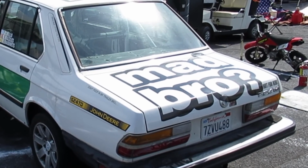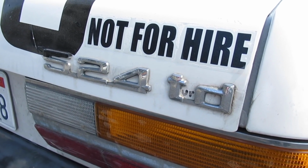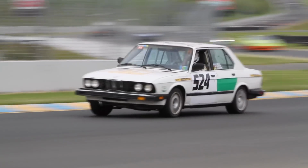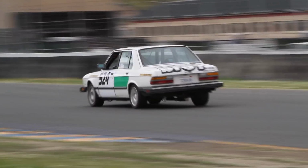Team You Mad Bro was there. They've got a couple of cars. The one we like, of course, is the diesel 524 TD. This car showed up last year at Buttonwillow. At Buttonwillow, it was reliable, really slow. So this time they're like, well, how can we increase the speed but not affect the reliability? I know, General Motors Ecotech.